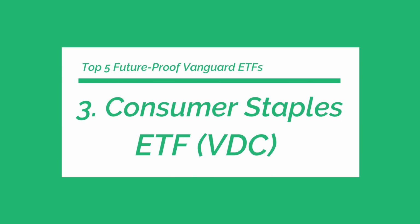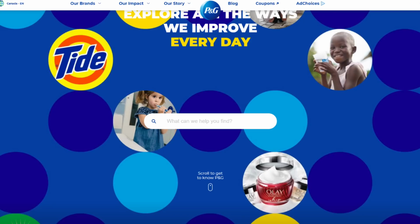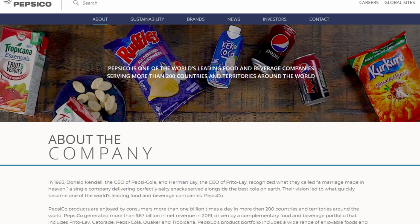Alrighty, now the third Vanguard ETF that we have on the list today is of course another one that's future proof, and that is the Vanguard Consumer Staples ETF, ticker symbol VDC. Now, interestingly enough, this ETF only tracks 94 stocks within the market in the consumer staples sector, where the top 10 stocks actually make up 65% of the ETF value. And of course, because this is a consumer staples ETF, you're going to be finding a lot of those bigger names that are probably never going to go bankrupt, like Procter & Gamble, Coca-Cola, PepsiCo, etc.